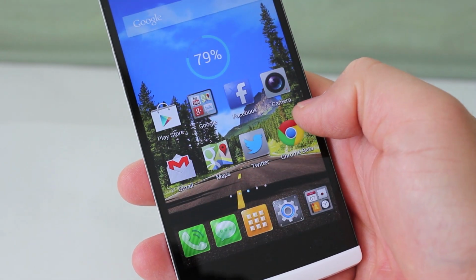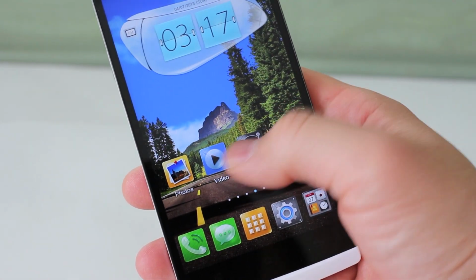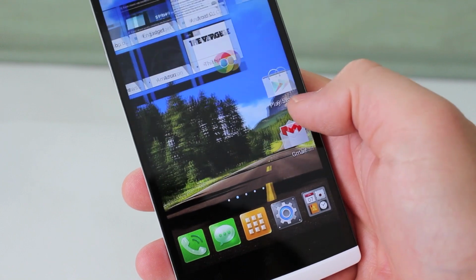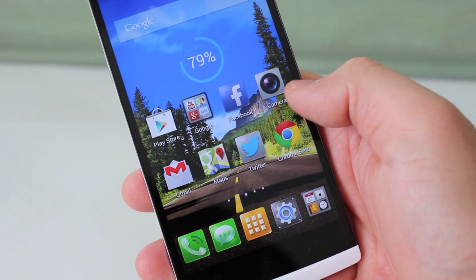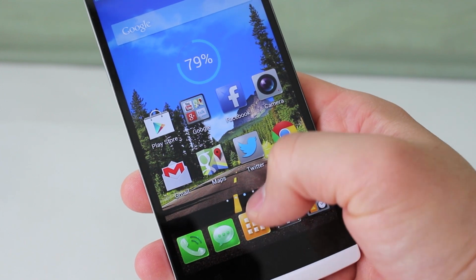This is Android 4.1, but it is skinned by Oppo. You can see here, this has a MIUI type of look to it. It kind of looks cartoony. It looks a little bit like the iPhone icons of the past, or as of now.